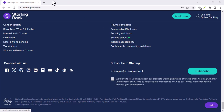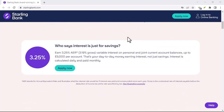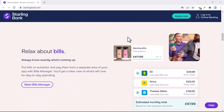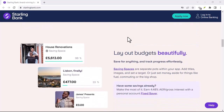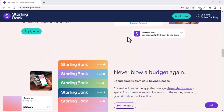What features are included in the Starling Bank app? The Starling Bank app is packed with features that make it a great choice for anyone who wants a modern and convenient banking experience. Here are a few of my favorite features. Easy to use. The Starling Bank app is very easy to use. The interface is clean and intuitive, and you can find everything you need with just a few taps.